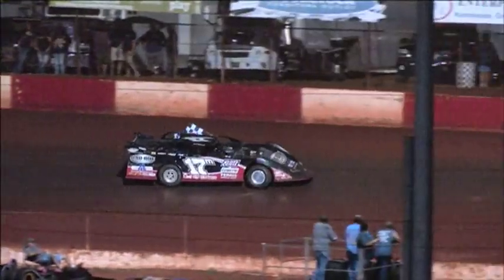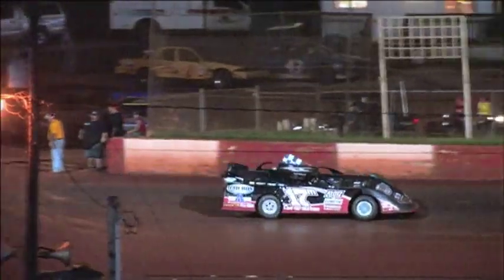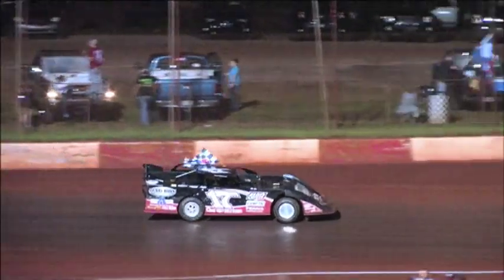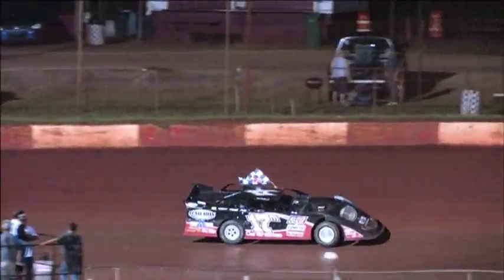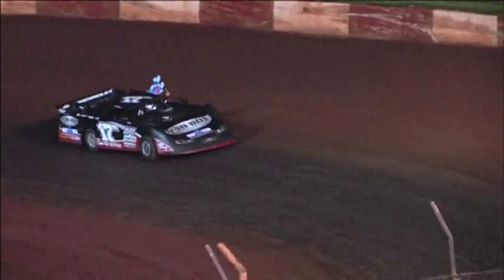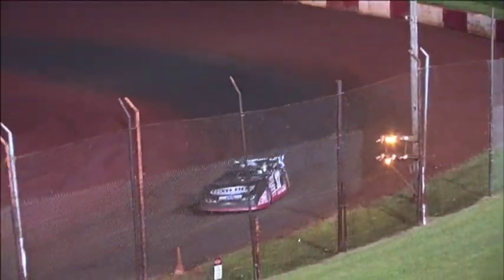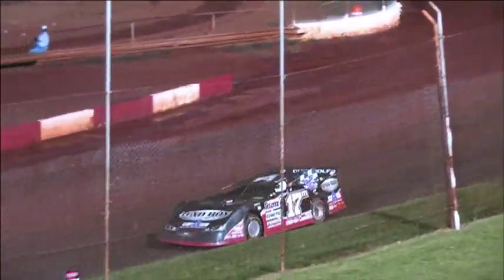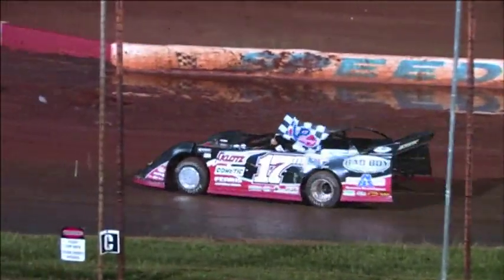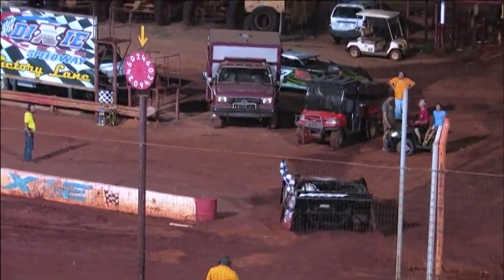So waiting on Dale and company. Crate Late Models in the pit area. Let's get lined up and going. Crate Late Models, let's roll. Don Jenkins, how you doing, buddy? Hey, Don Jenkins. Thank you, buddy. Thank you. So here we go as our next event is going to be our Crate Late Models here tonight at Dixie Speedway. Dale McDowell heading down to victory lane here tonight at Dixie Speedway.